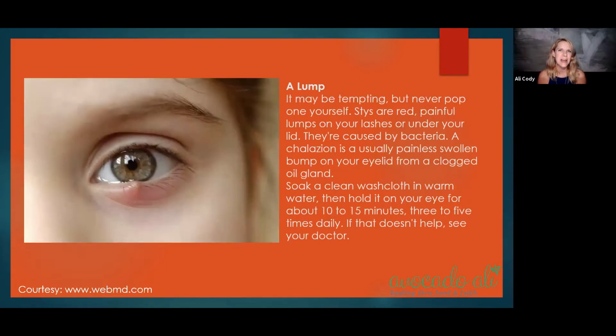Lump, really a sty. This is a sty. It's painful. They're red and they're caused by bacteria, and you never, ever want to pop it. It kind of looks like, feels like a pimple, but you don't want to pop it. You want to soak it with a clean washcloth in warm water and hold that onto your eye for 10 to 15 minutes, 3 to 5 times a day. If it doesn't go away, then see your doctor, but be very gentle. Be very gentle with anything around your eye.